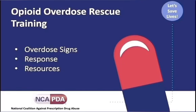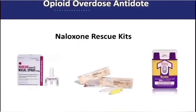You'll also learn who should carry naloxone, how you can get your own naloxone rescue kit, and we've identified some helpful resources we recommend you check out. To begin, you should know that naloxone is a general opioid overdose antidote that comes in three different forms. First, a nostril spray version shown on the left, an injectable version shown in the middle, and an auto-injector on the right. Our training video will focus on reversing an overdose with the spray version of naloxone that is known by the brand name Narcan.